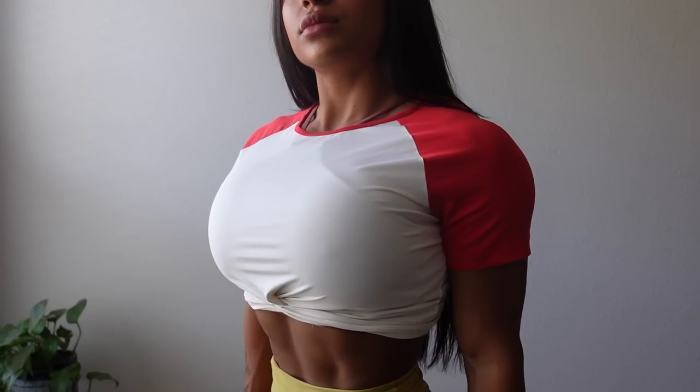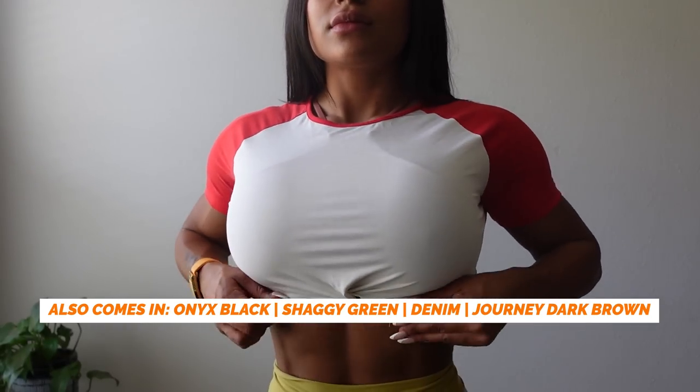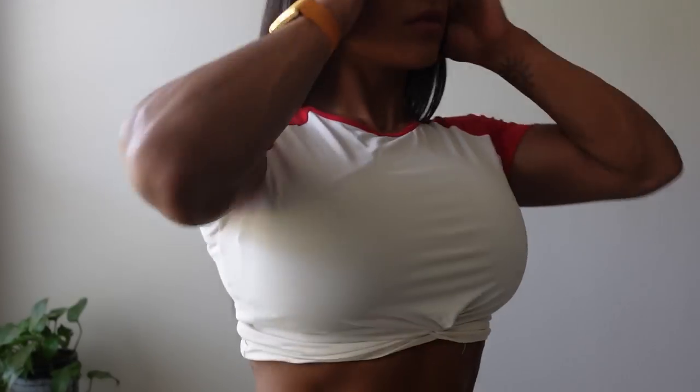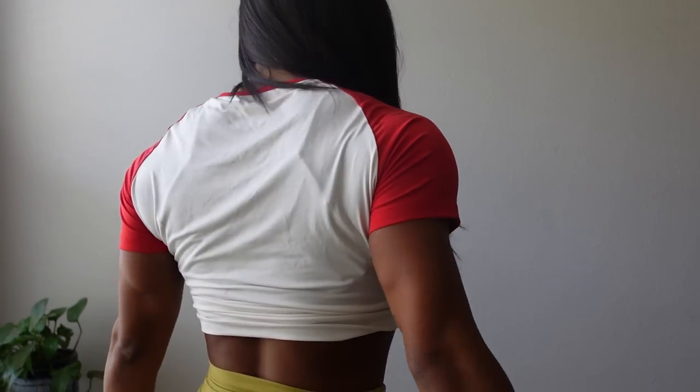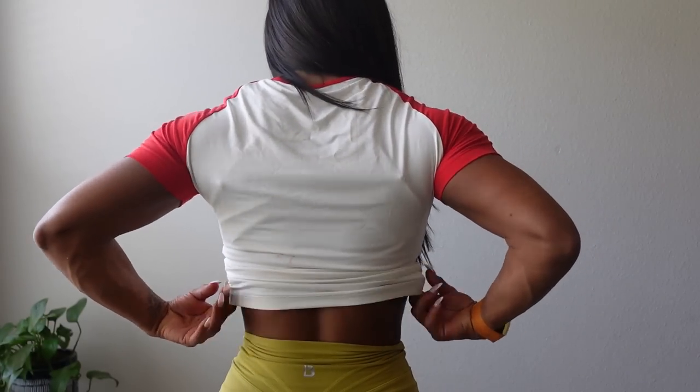The Naughty Crop is a two-toned crop with a twist front. It's also body skimming and honestly fits perfectly. I have a hard time finding crop tops that fit at the exact point that I want them to, and they hit it right on the head. If you're in between sizes, you could size up if you like to.